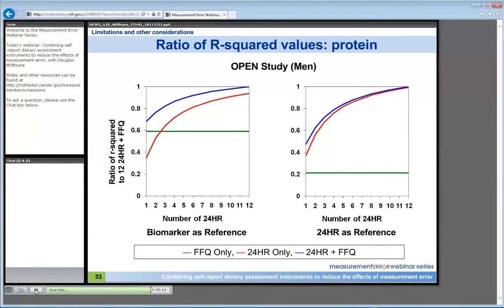Now this is the same 2 graphs for energy-adjusted protein in men. In this case, we see that the 2 graphs are not at all similar. In particular, the graph on the left that uses biomarkers as reference instrument has a much higher R-squared value for the FFQ alone than the plot on the right that uses the 24-hour recall as the reference instrument. In this case, assuming that the 24-hour recall is unbiased leads to underestimation of the predictive ability of the FFQ.